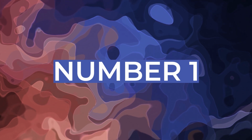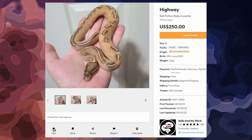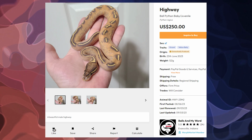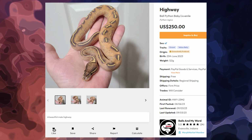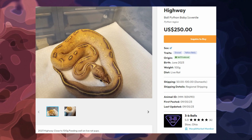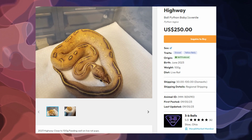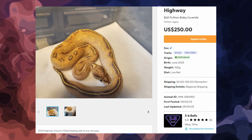And finally, one of my first picks would be the highway, which is a simple combo again of gravel and yellow belly. Highways are highly underrated, but they are beautiful. They really live up to the name. As you can see, it looks like it's a highway that you can pass somebody on with the little lines and such like that. And what I really like about highways is the colors underneath of them as well. They kind of look like a dirty older highway.